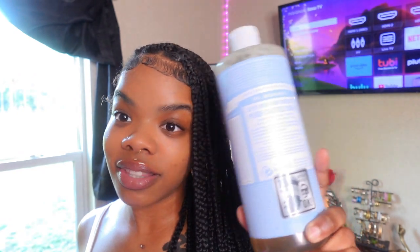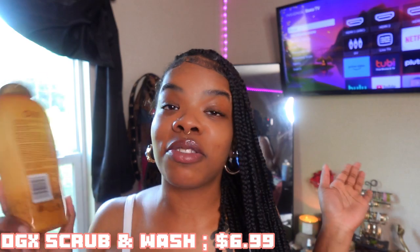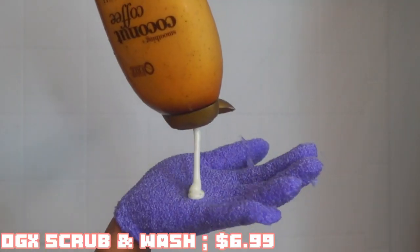After I use this soap, I like to go in with the coconut coffee scrub and wash. Y'all already know what this is. Y'all probably seen this too. They have a lotion with the same scent. You pair these two together. Girl, what did I say? Smoothest skin in the United States, okay? And you're gonna be smelling scrumdiddlyumptious too. Who doesn't want that? This is a scrub and a body wash.